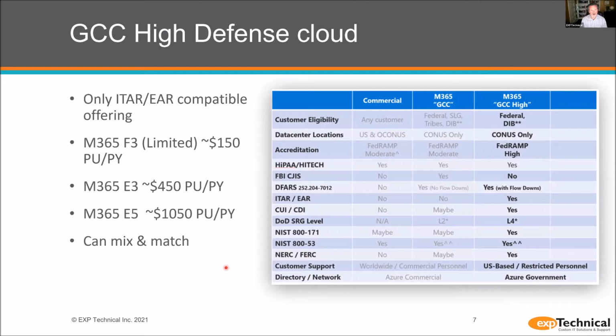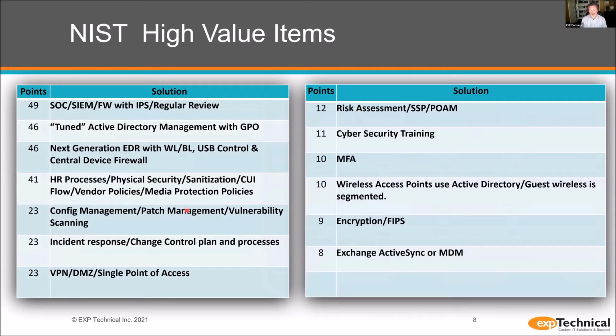And before we go on, I wanted to talk a little bit about the Microsoft GCC High Defense Cloud, which, if you have ITAR requirements, is really the only platform that will definitively meet CUI requirements. It's a great option, but very expensive. If you want the E5, it's about $1,050 per year. There are 3 pricing levels there: $150 for the real limited one, $450 for E3, and $1050 for the top level one. Don't really have time to go into what you get with each level, but it's worth considering. The challenge, though, is most contractors have hybrid environments, so they're going to need some level of on-site, on-premises infrastructure.